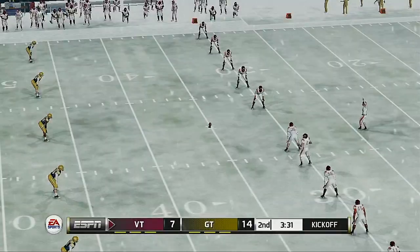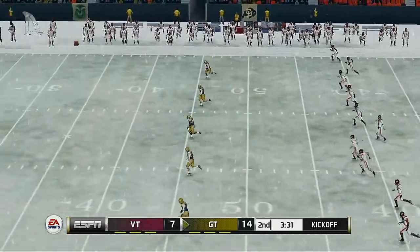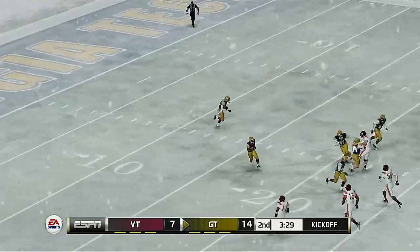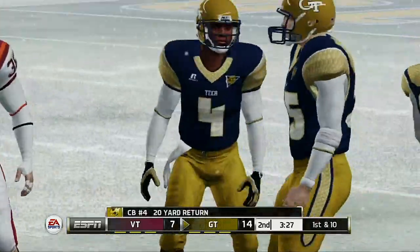Brad, I thought the offense did a really nice job of mixing up the play calling on that drive. I thought the defense was on its heels most of the drive because of the versatility of the offense. So the score now, 14-7. He'll return it from the 1.